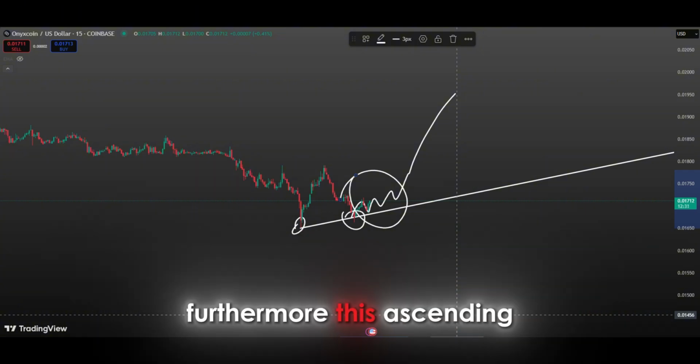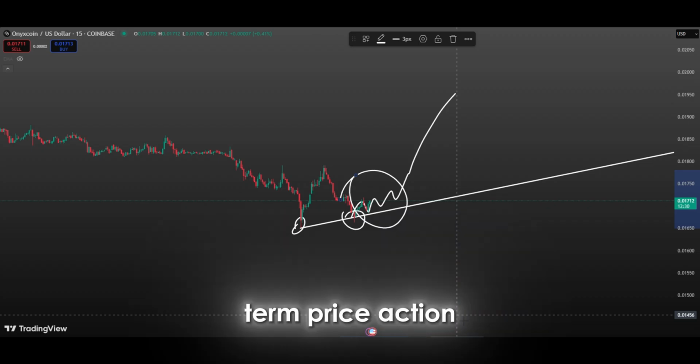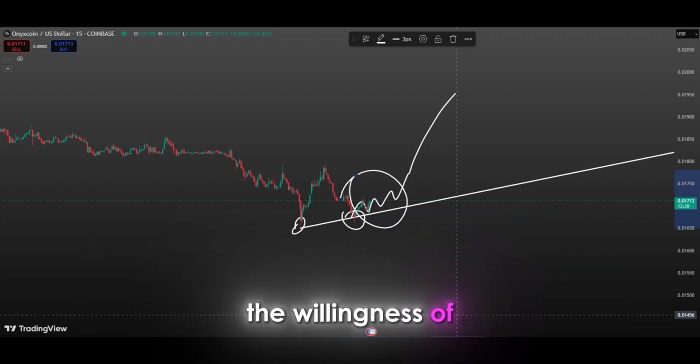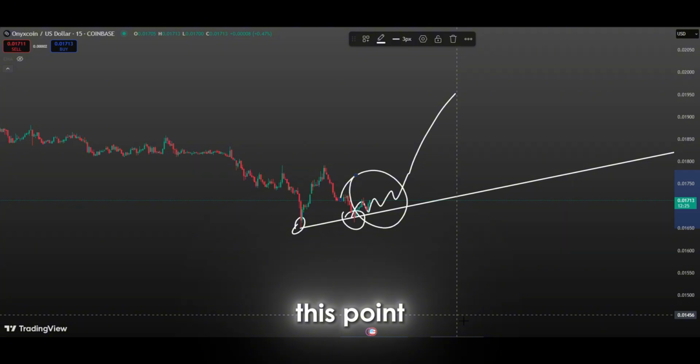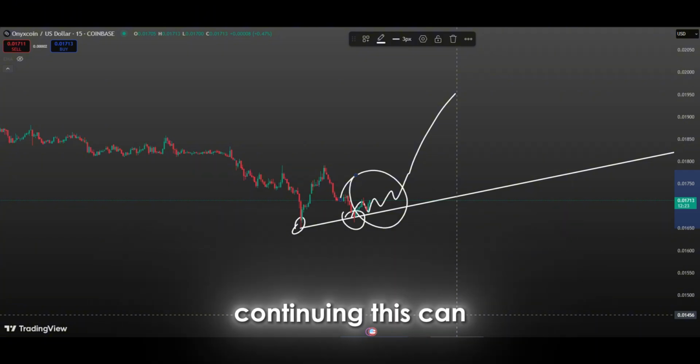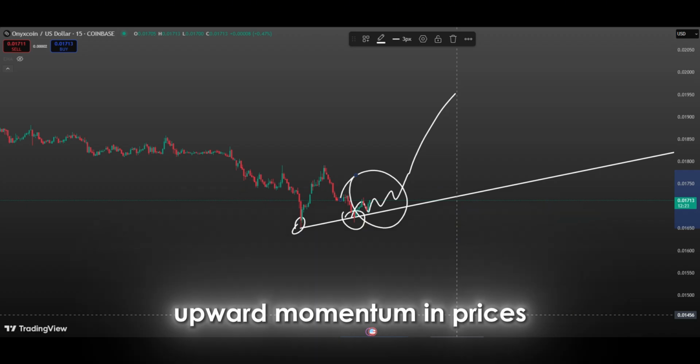Furthermore, this ascending trend line reflects not only short-term price action, but also the overall market psychology. The willingness of buyers to trade at higher levels and the sellers' readiness to accept higher prices confirm that the market is in a bullish structure. The price nearing the trend line and attempting to move upward from this point is strong technical evidence that this bullish structure is continuing. This can boost investor confidence and accelerate the upward momentum in prices.